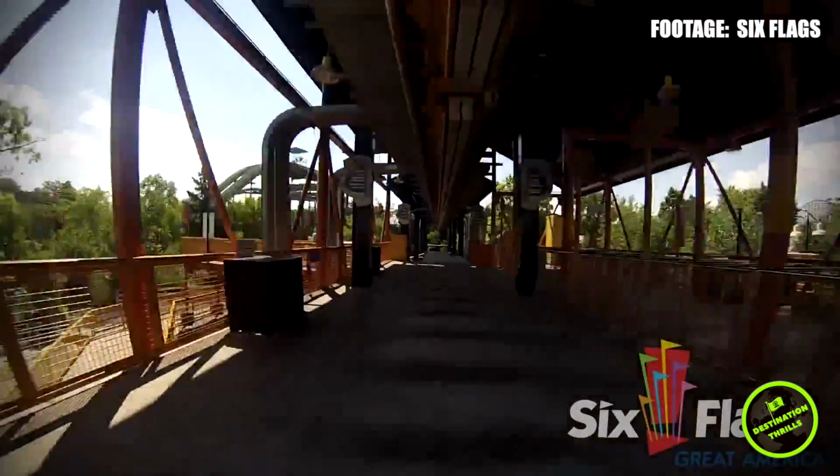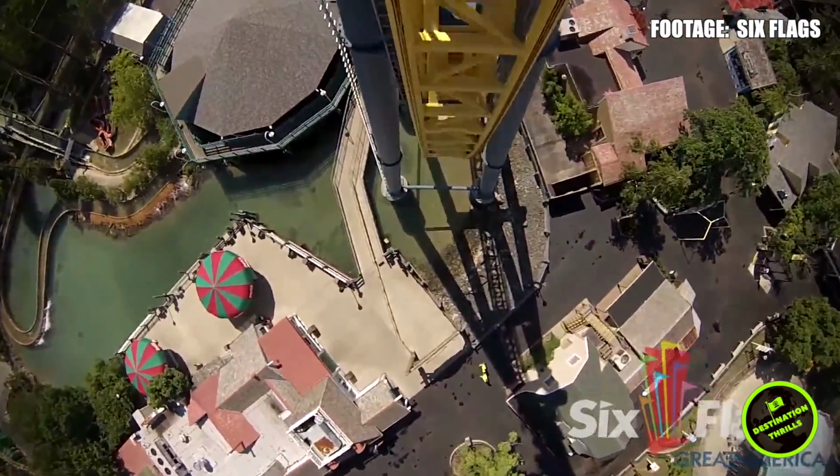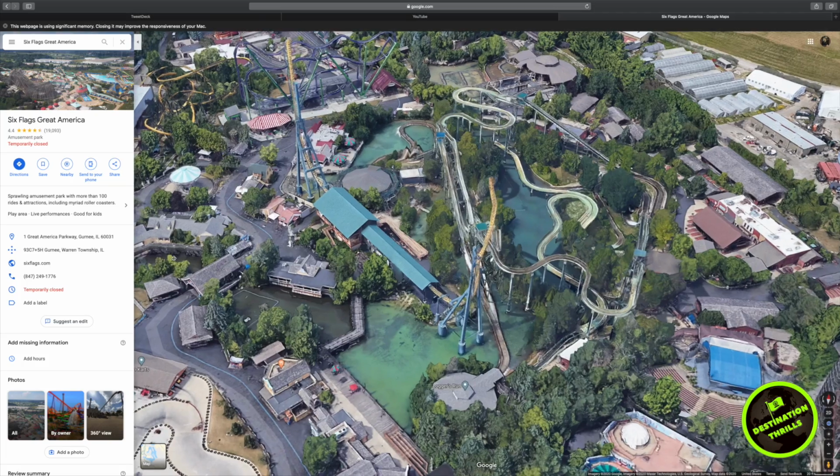Plus, I have seen consistent ridership on days that I've been at the park, so it seems like guests enjoy this coaster. Also, Vertical Velocity has a compact layout going over the pond and is very close to other attractions and buildings. So removing V2 wouldn't open up a valuable amount of space.